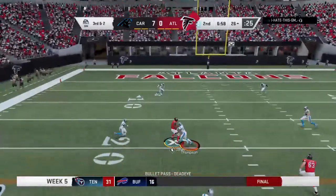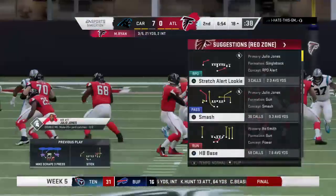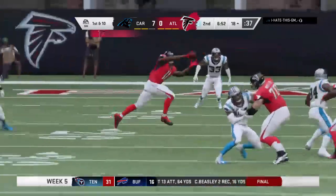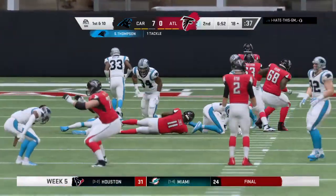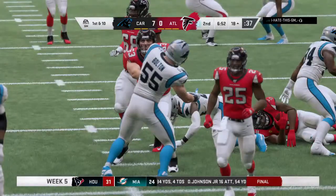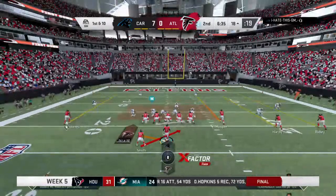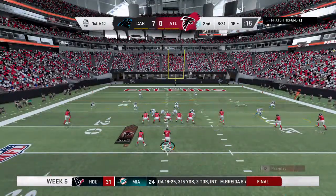3rd and 2. Now Ryan. It's caught. Jones. And he gets this down to the 18. Good enough for a 1st down. Ryan to Jones, the Falcon connection there for a first. A first chance in the red zone for the Falcons now. They have a 1st and 10 at the 18.